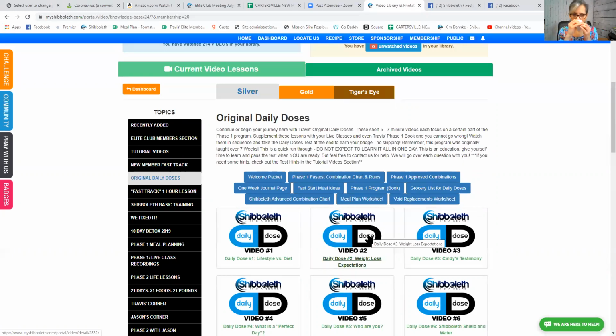Also, see these blue links right here? These blue links are very important. This is some of the stuff that you're going to want. I would open this up. Everything that you can get your hands on from first word to last word, read it. It's important. The only one that you might not want to print is this phase 1 program book. It is 66 pages long. So unless you want to print out 66 pages, I wouldn't print that.